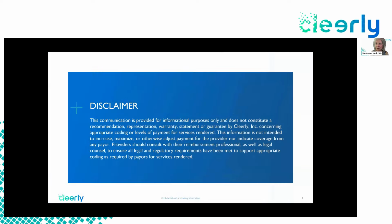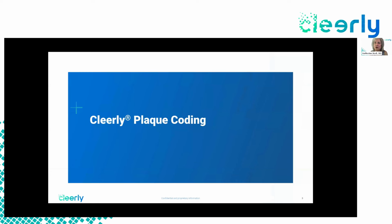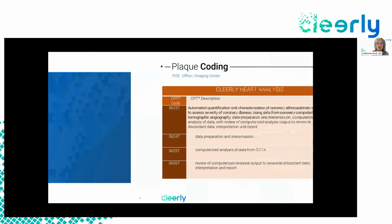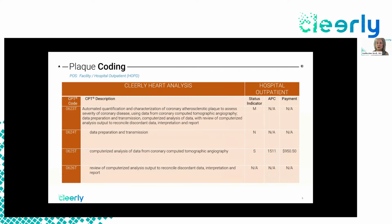My disclosure is that I am a paid consultant on payment and reimbursement coverage issues for Cleerly. First, I'm going to talk about how you get paid, how you bill for these services. The first one is plaque. If the plaque service is being performed in an outpatient or office setting, the payment is from the physician fee schedule. The codes are currently Category 3 codes, which means that they aren't valued and they're not published as valued in the Medicare fee schedule. These are the codes. There is a global code. If you provide the entire service, you bill the global. Then there are 3 component codes, and these are all carrier priced. So if you're performing that in the office setting, you'll have to negotiate with a payer for coverage and payment.